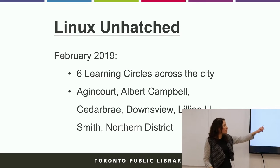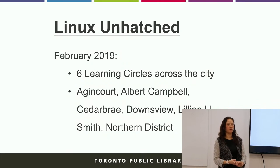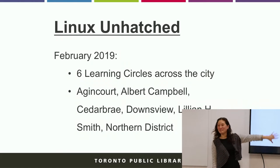Linux courses. So the branches we ran it at were Agincourt, Albert Campbell, Cedarbrae, Downsview, Lillian H. Smith, and Northern District. So we also tried to spread it out across the city. I will tell you, there are 3 people, myself included, at Toronto Public Library who are running these right now. 3 of us across the whole city of 100 branches. There are 3. So we each ran 2 circles.